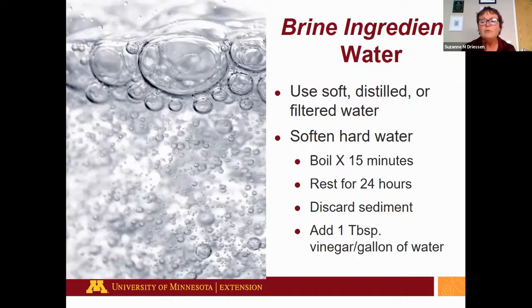To soften hard water, you can boil for 15 minutes. Then you let it stand undisturbed for 24 hours. Then you discard the sediment on the bottom. And then right before use, you will add 1 tablespoon of vinegar per gallon of water.